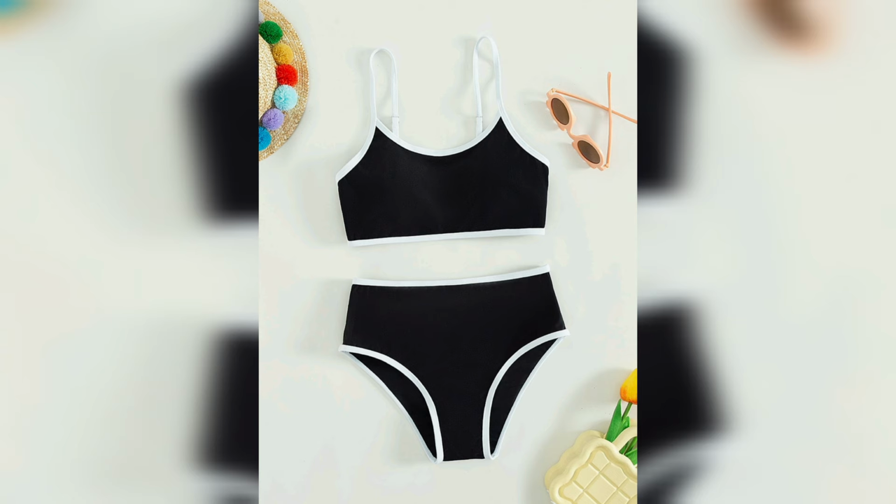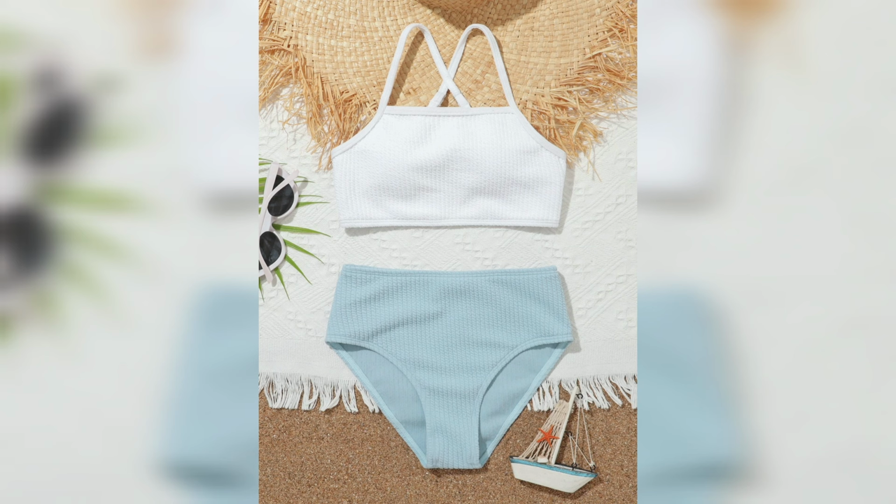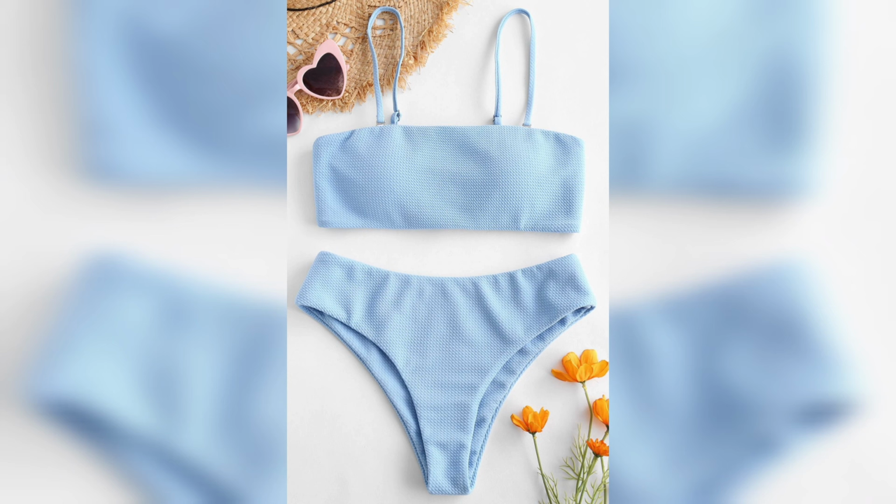Tie-dye continues to be a major fashion trend, and it has made its way into swimwear too. Whether you prefer subtle pastel tie-dye or bold, vibrant combinations, these swimsuits bring a laid-back and bohemian vibe to your beach ensemble.